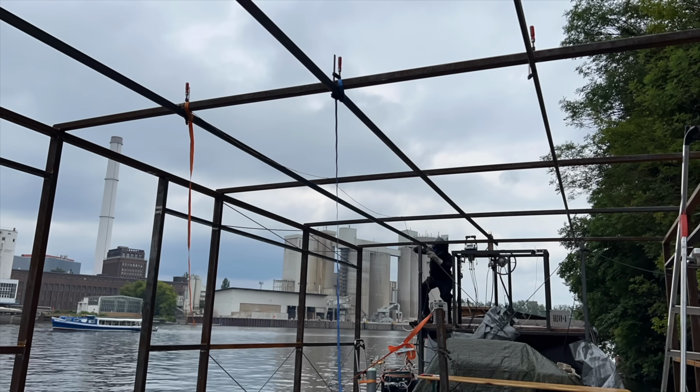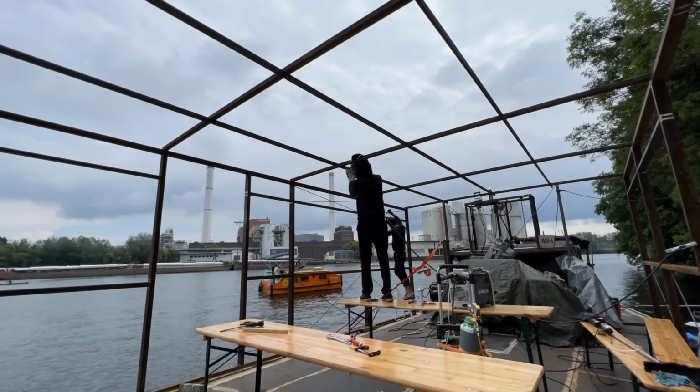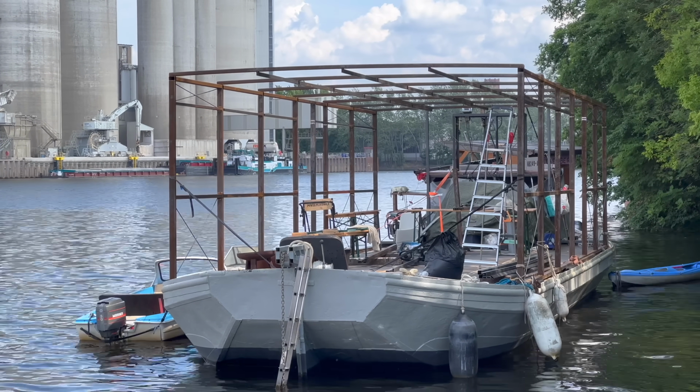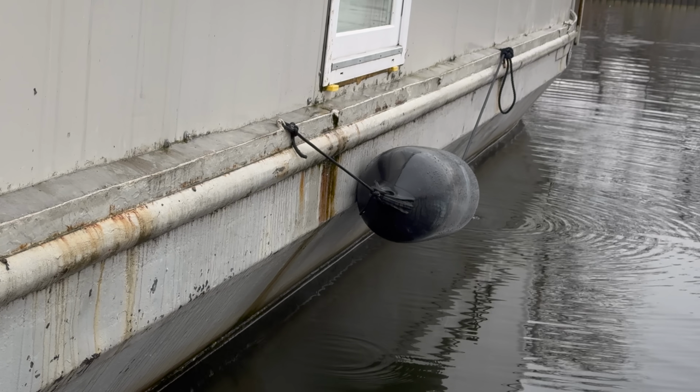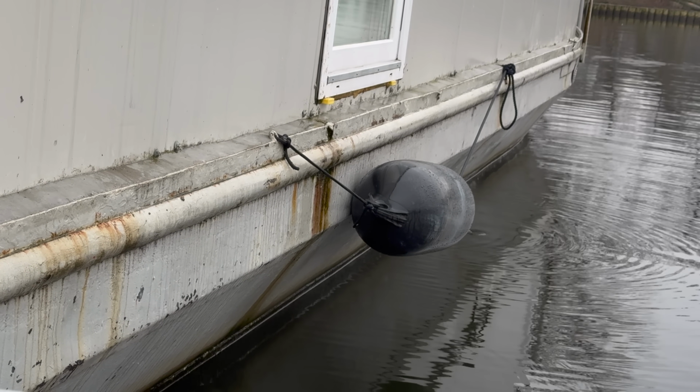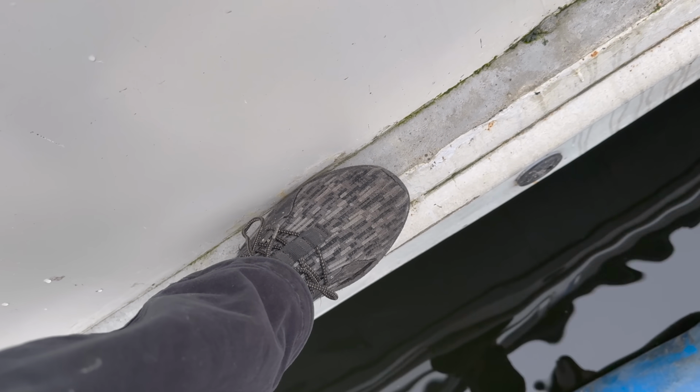Now, to maximize the width inside the living area of the barge boat, I even sacrificed having a proper gangway around the boat as it would have taken up too much interior space. Instead, I designed it so that just half of a shoe can fit, which is enough for me to access it when needed.